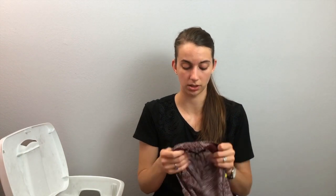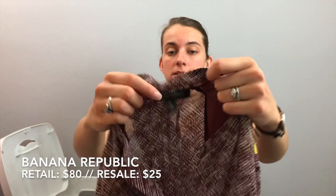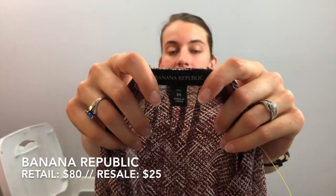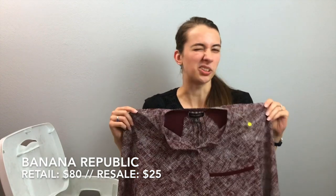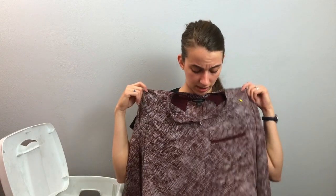This one is for me. Not really that exciting, but it's Banana Republic. And I've talked about this before, but it's a size medium tall. And anytime you find a tall size, that's a really good thing. I will say that brands like Worthington and New York and Company, they make tall sizes, and those aren't always worth picking up because those are just like department store brands. But mall brand, special order type things.